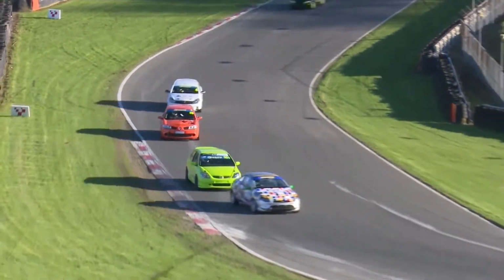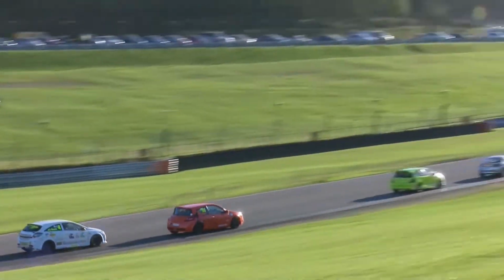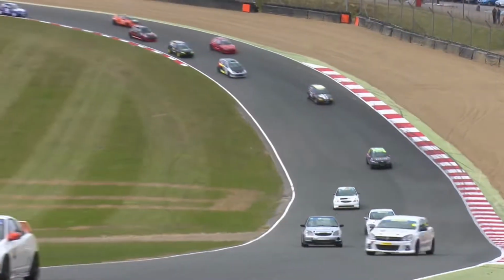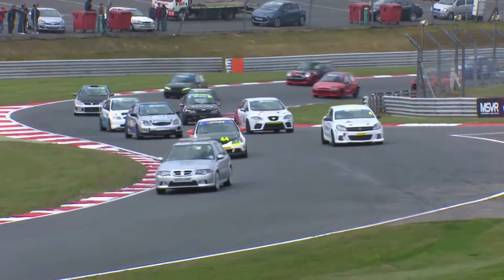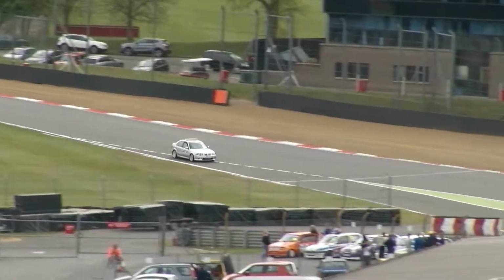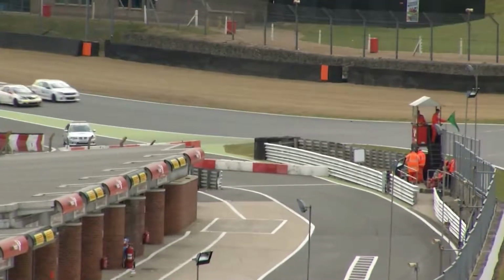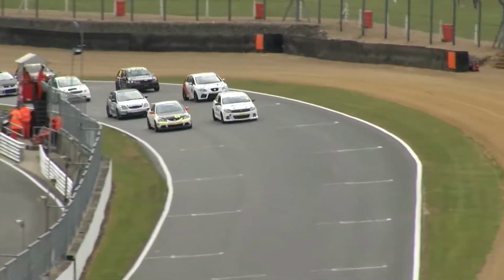So the Ford Puma holding sway at the moment over James Alford, remember, running in T2. JJ Ross meanwhile continuing his chase as well. Turner's car, that's been loaded away, back to the paddock. Work to do clearly for the boys, hopefully be back out for race 2.